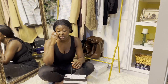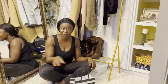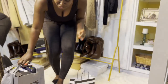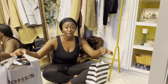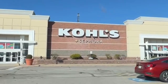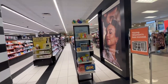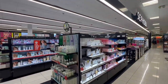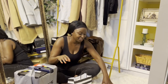So while I was in Kohl's, oh, I almost forgot. Okay, let me tell you about Kohl's. They recently partnered with Sephora. So I had not been in Kohl's for a while, but because they just did a partnership, I wanted to go see what the setup was like. And yeah, it did what it was meant to do. I walked out with items from both of the stores.